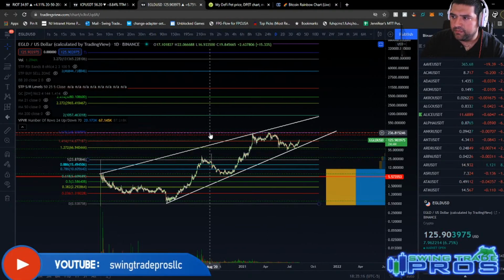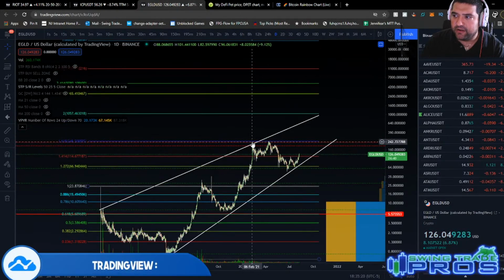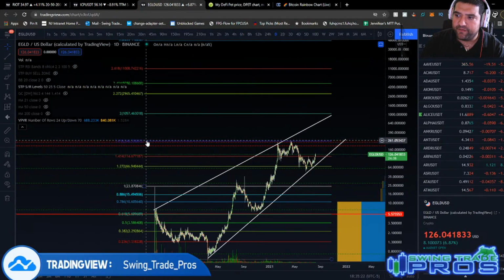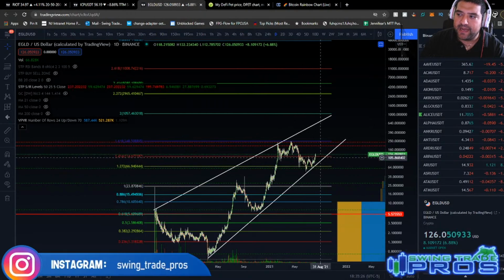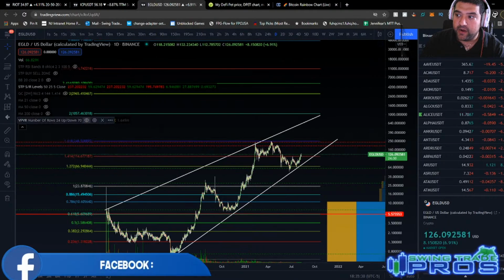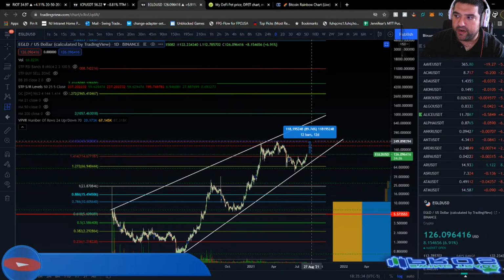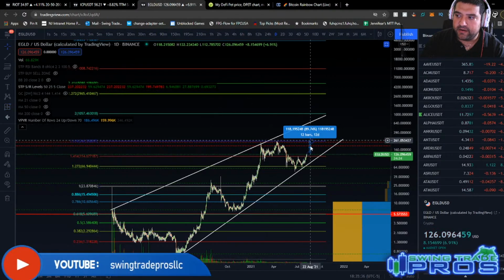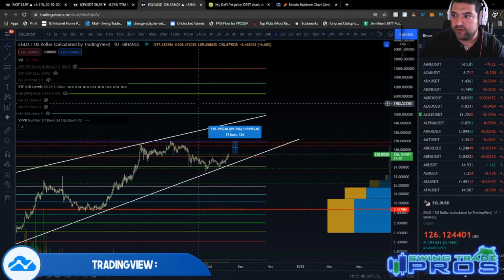Okay, so perfect, right? This is actually textbook perfect stuff here. EGLD came right up to the 1618 fib extension, pulled right back down to the 1272 fib, is now powering through the 1414, and likely going to go back up to this 249 level and test this resistance up here. It's pretty clear that that's what it's trying to do right now.